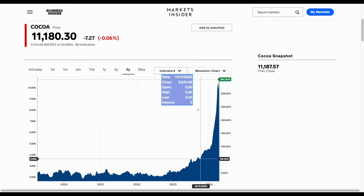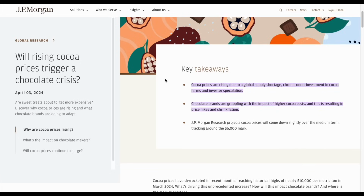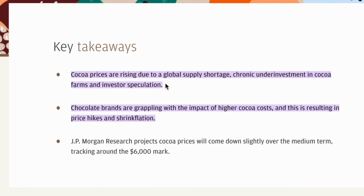So what's the reason behind this? And the reason behind this is actually something that JP Morgan put out a report on just a few days ago. And basically, we can see the key takeaways are that cocoa prices are rising due to a global supply chain shortage, chronic underinvestment in cocoa farms, and investor speculation.